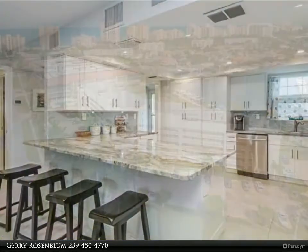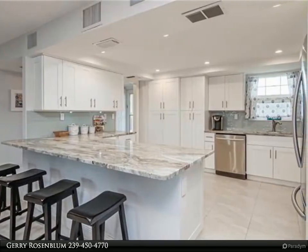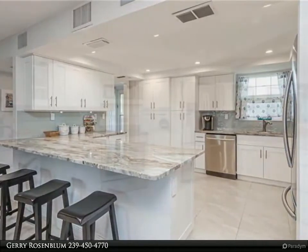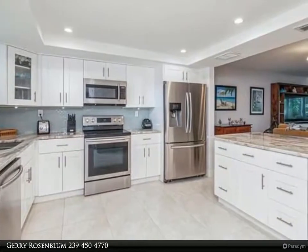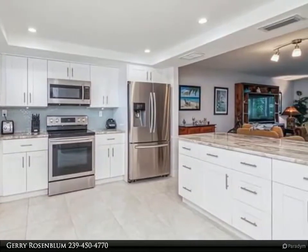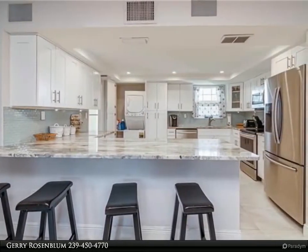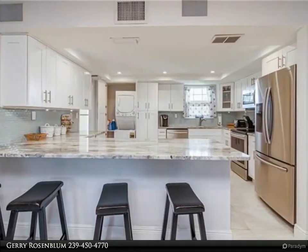Totally remodeled and beautifully furnished. This large two-bedroom, two-bath direct access waterfront condo is situated on Marco Island's south end within walking distance to the beach access. Open kitchen with granite countertops, glass backsplash, stainless steel appliances, custom cabinets, and stacked washer/dryer.